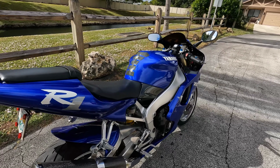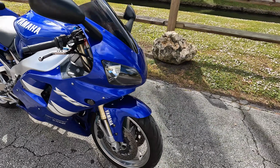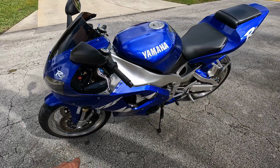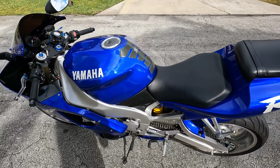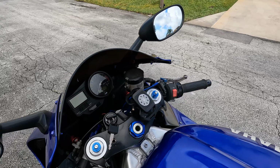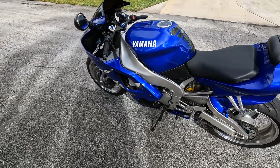It still has the D&D pipe from back in the day that everybody used to use. And I polished the wheels a bit back when I used to own it. He didn't do much to it, as there's not much to do to it anyways. It's already a race bike. But he put some LED lights in it, and that's about it.